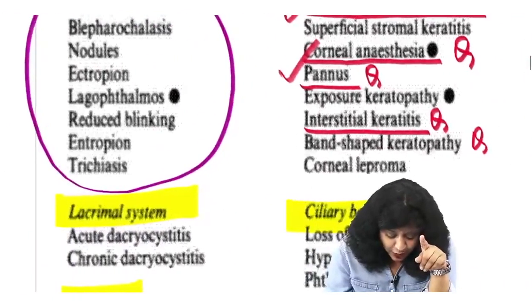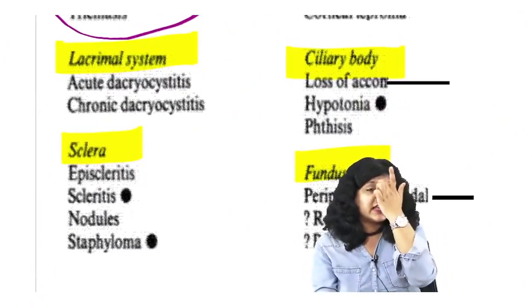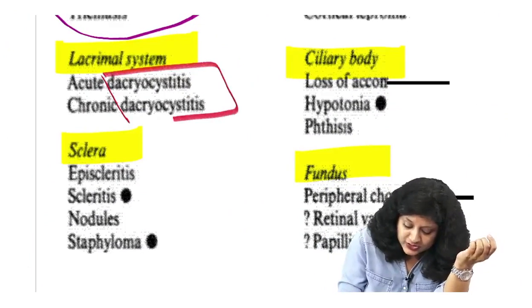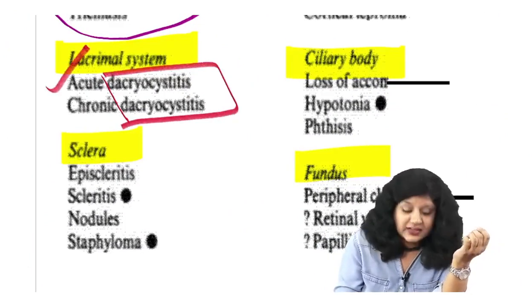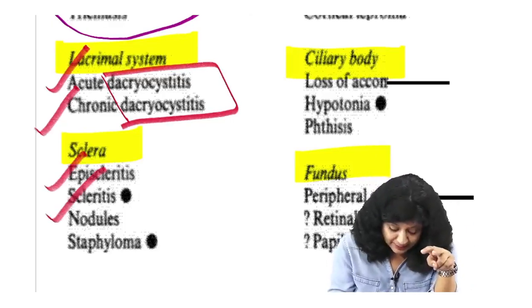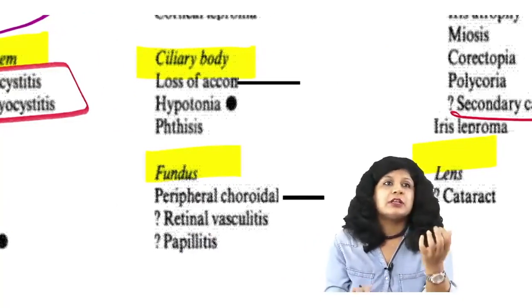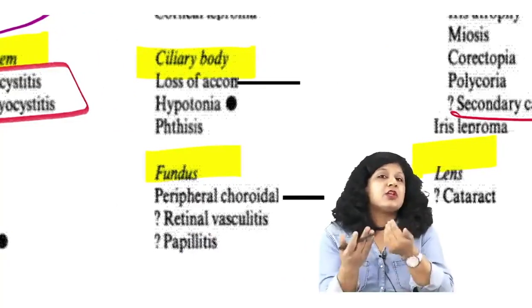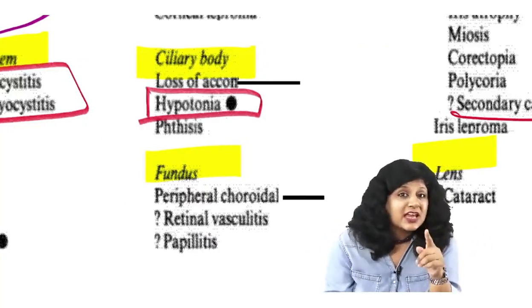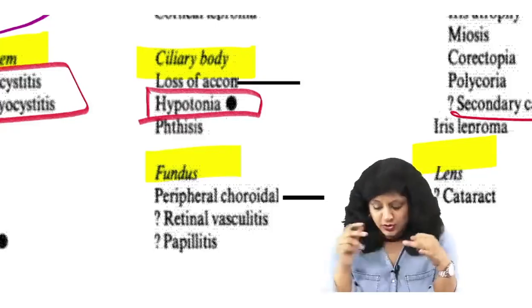Okay. Now see the lacrimal system. They are causing inflammation in literally every part of the eye. So they are also causing dacryocystitis, both acute and chronic dacryocystitis. Then they are also causing inflammation in the sclera and the episclera. After that they affect the ciliary body. In the ciliary body what will happen? There will be loss of function, meaning hypotony. So there can be hypotony also. Now can you see, you can have glaucoma also and you can have hypotony also, right?